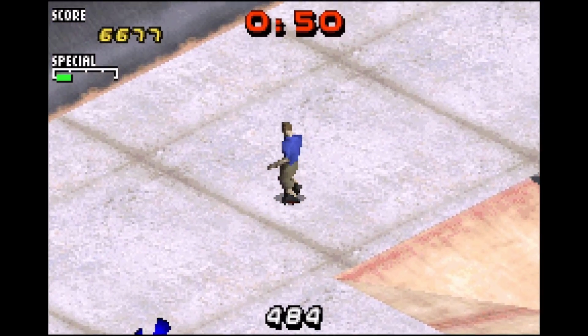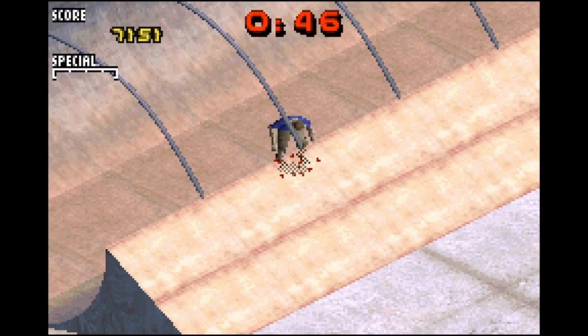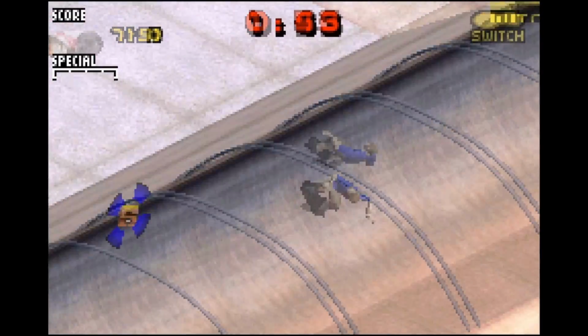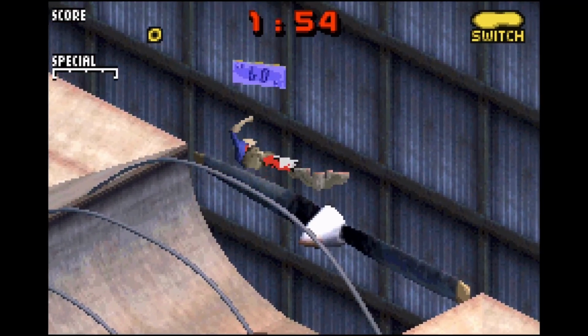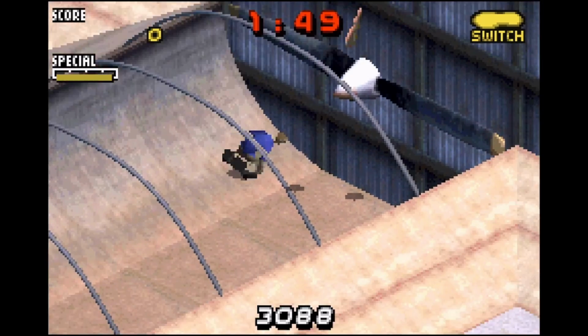This is a really unique version of the game that, despite missing licensed music and some of the flair of the console versions, really stands on its own. It's by far one of the most unique titles I'm covering today for sure, so this is yet another game that has a well-earned thumbs up.